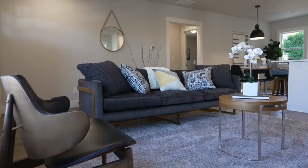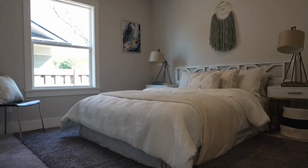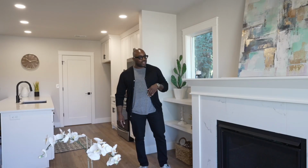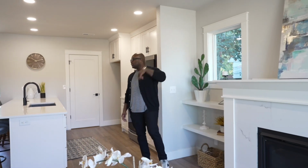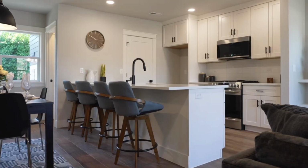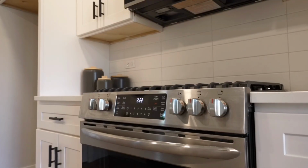So this Kenton home has been completely remodeled and structurally upgraded, with 2 bedrooms upstairs and 2 bedrooms downstairs, with a bathroom on each level. Let's start with the living room here, featuring this gas fireplace and wood built-ins. Leading here to the kitchen, you have this huge granite countertop with your black hardware and stainless steel appliances.